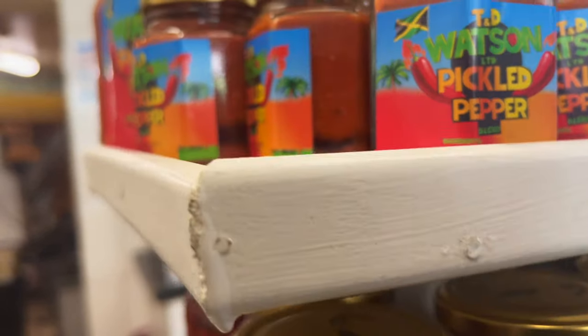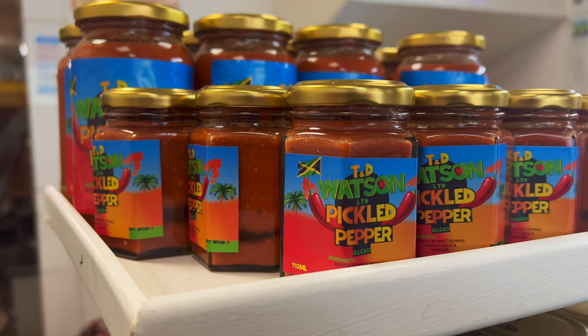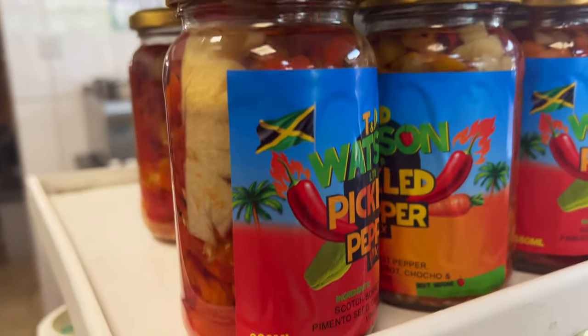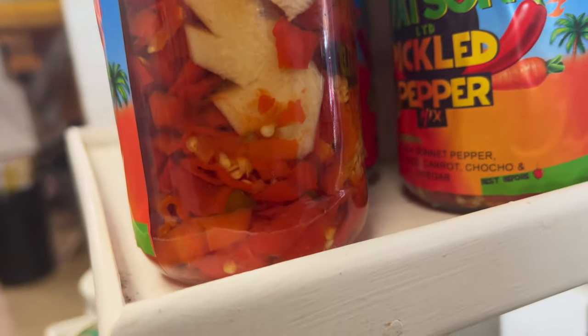So what's this? The pickle pepper. So this one's for the fish and them thing there, people. I love pickle pepper. Look, you can see all the stuff inside. They're ready to go on your fried fish. Whole time thing, you know. So what's this, like a sauce?